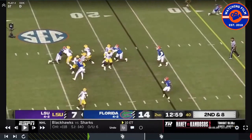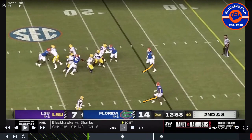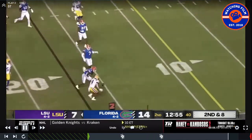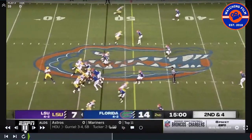I think that's going to be a common theme you see with Florida. When they're able to affect the quarterback with pressure, obviously that helps. We saw in the first play, sometimes you've got to finish that pressure. But right here, this is the same scheme. This is what they wanted on that 3rd and 15. They just did not get any pressure on him at all, right?